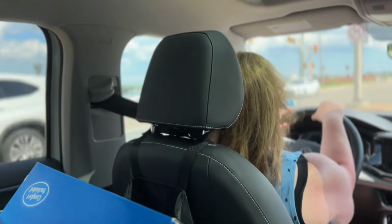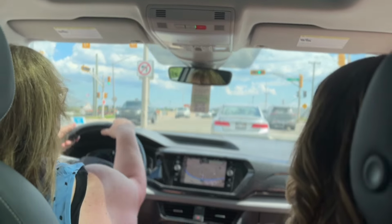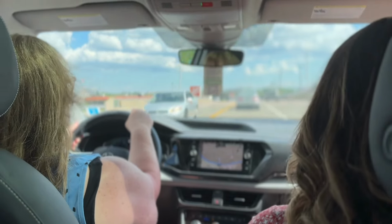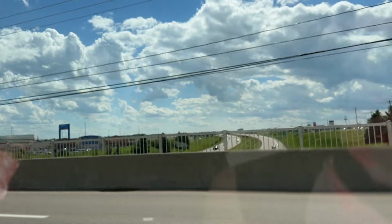I drove here, so I couldn't vlog any of the way. But we're heading for a lunch/supper, because it's almost 4 o'clock. It's kind of good because usually we have lunch and then don't have supper. And by the time we get home, there's New Brunswick.